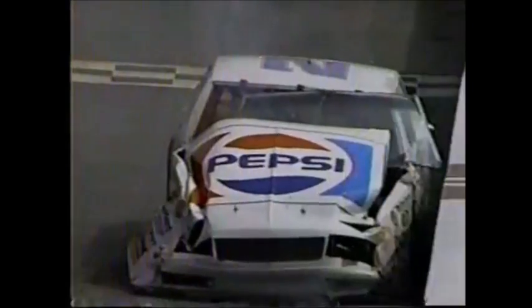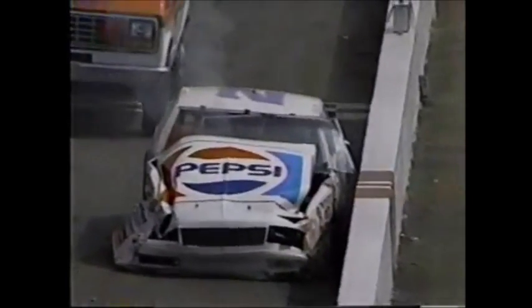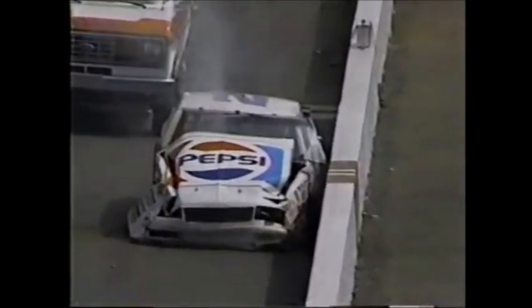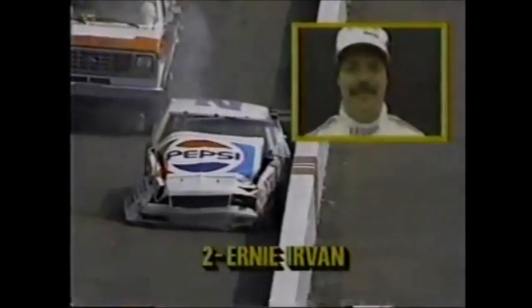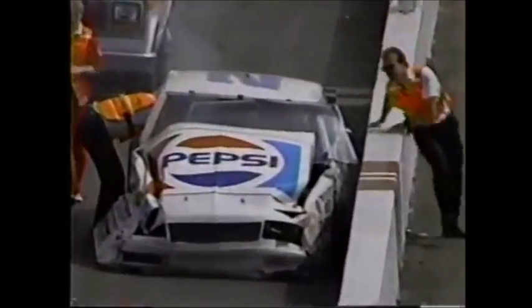It looks like the number 2 had blown a tire or something and got into the outside wall and then came down across the track in front of Ken Bouchard. Both of those rookie drivers are running for the Champion Spark Plug Series rookie honors this year on the Winston Cup circuit. And he has hit the wall very hard. That's Ernie Irvin's car. Yeah, the windshield has been popped out of that car. We do see movement in the cockpit, although the ambulance is right there on the scene to check on the physical condition of Ernie Irvin.